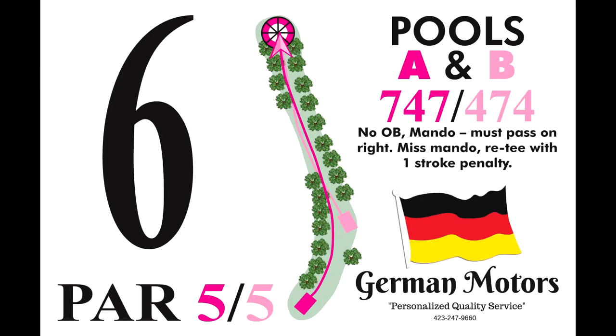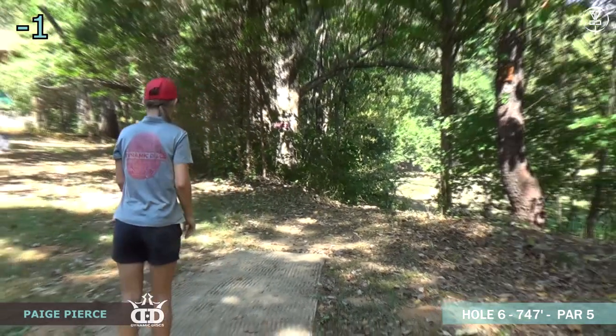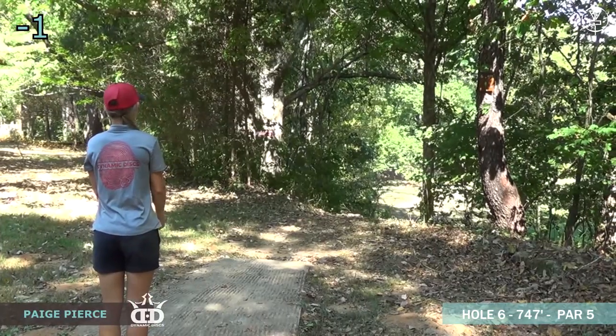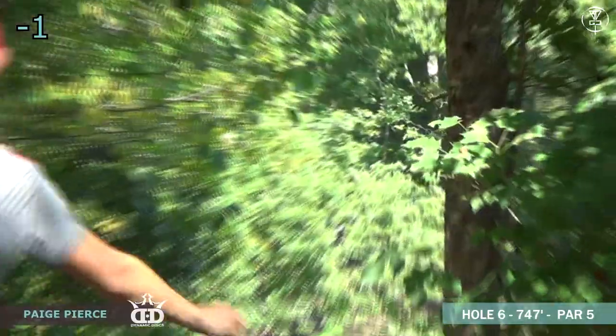It's not very common to see a par four which is going back uphill. This definitely takes a crush, but they're not going to try and bite off too much because you can go long into the woods. Paige.